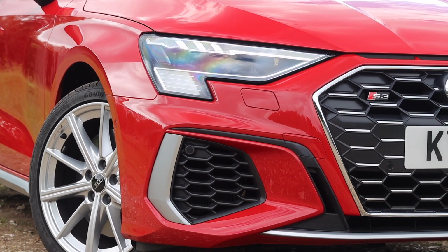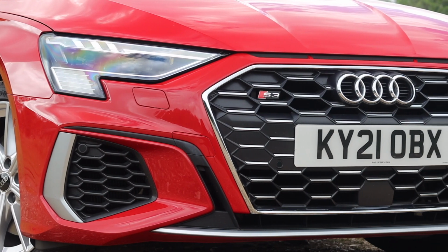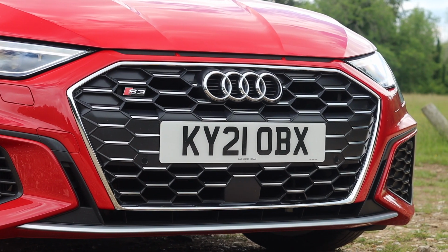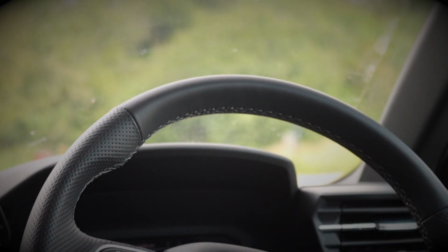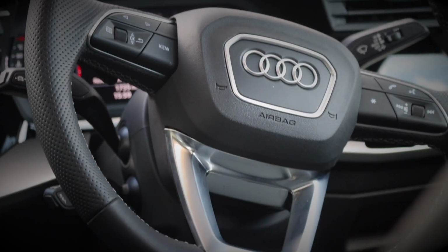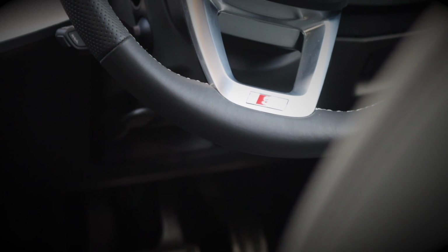In regard to price, the new S3 Sportback is available in two trim levels, S3 and S3 Vorsprung, which have respective starting prices of £36,805 and £44,555.